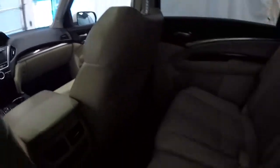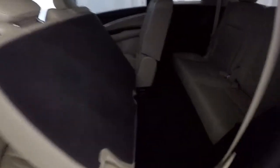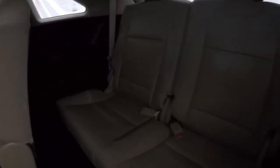Alright, and then one thing I love about these Acura is you can simply press this button here. The seat's going to come forward for you. Easy access to the third row. Okay, third row leather looks good. The only thing I see here is just a small little stain right here on the seat. I know it's dark back here, but there it is right there. Just a small stain right there. So I'm going to point that out to you.